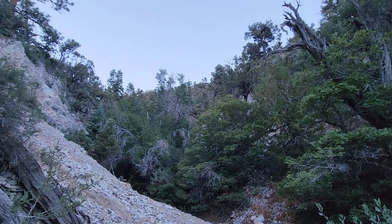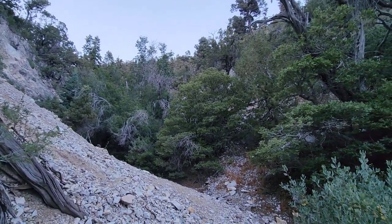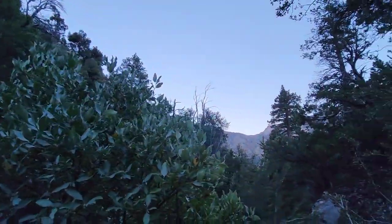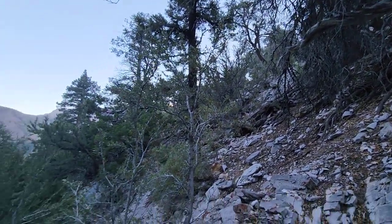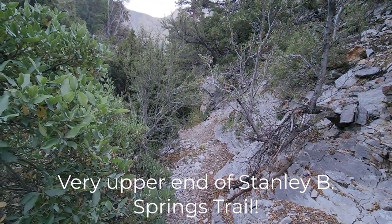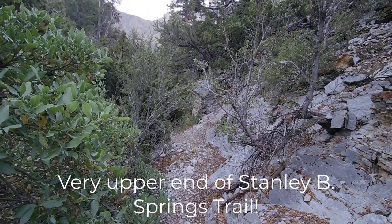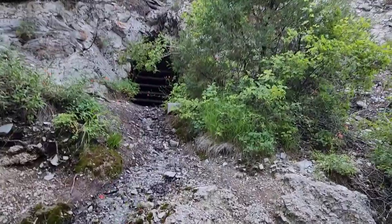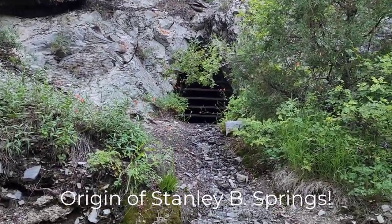I was still one ridge too far over, and so I was able to make it down to the gully between that ridge and the ridge I should have been on, but I just couldn't get over there. But the good news is that it looks like I've stumbled upon a trail. If that's the case, then we've got it made. Onward. Another discovery, a mine. There's water coming out of it. Interesting.